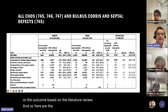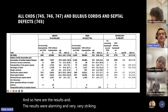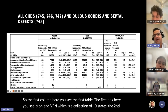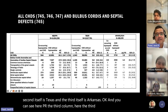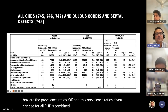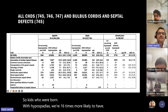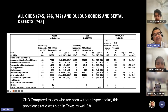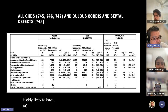So here are the results. And the results were alarming and very, very striking. The first box you see is on NBDPN, which is a collection of 10 states. The second is Texas, and the third is Arkansas. The third column in each box is the prevalence ratios. For all CHDs combined, kids who were born with hypospadias were 16 times more likely to have a CHD compared to kids who were born without hypospadias. This prevalence ratio was high in Texas as well, 5.8. Kids who were born with hypospadias in Texas were 5.8 times more likely to have a CHD compared to kids who were born without hypospadias.